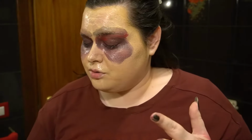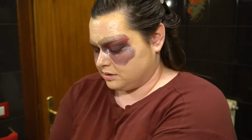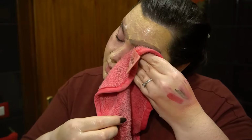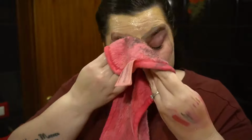Oh, I love it. And then usually at this point, I'll turn on my water to warm, grab my removable makeup wipe, and I get it wet, squeeze it out, and then I start on my eyes first, and I just get the heavy part, the majority of it off first, like this.